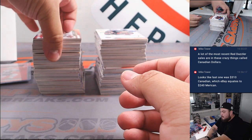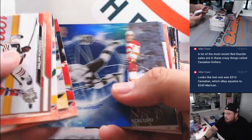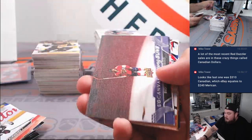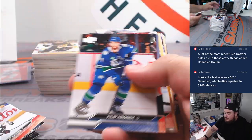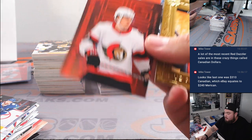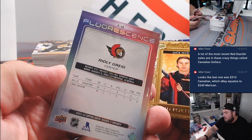Alright, here we go, guys. Damon Hunt. And then we have a Mackey for the Florida Panthers. There's a fluorescent there for the Sens. That's Ridley Greig.